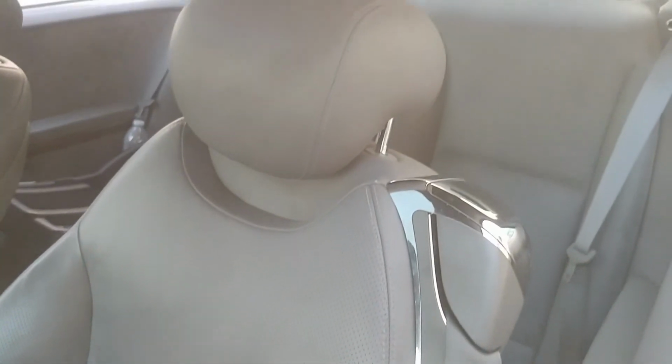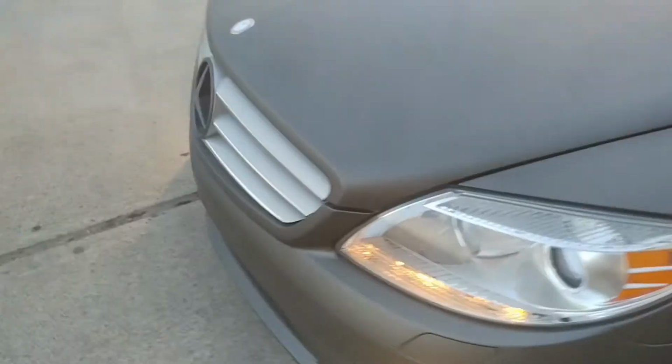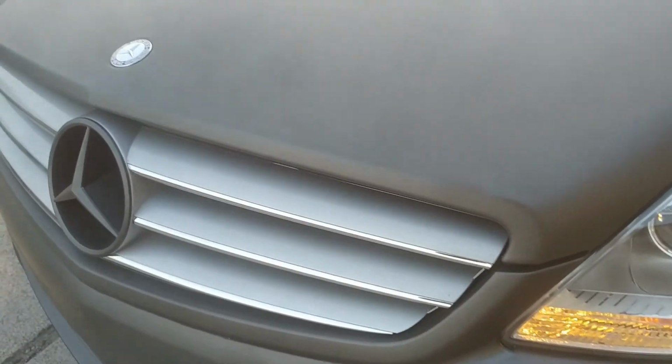And when you're talking used Mercedes, check the inside, check the seats, check the seams, check the seat belts. Are they still in order and in place? Listen to the car, listen how it's running.